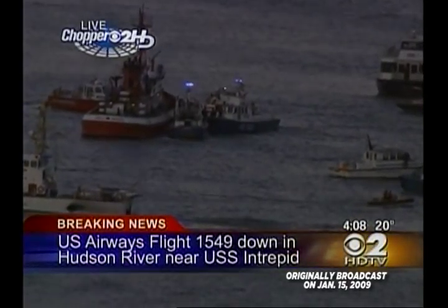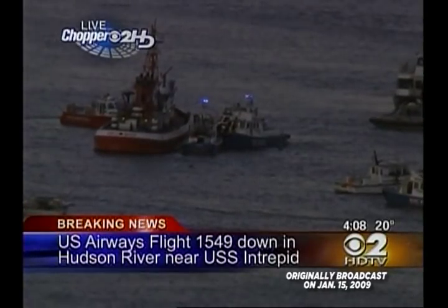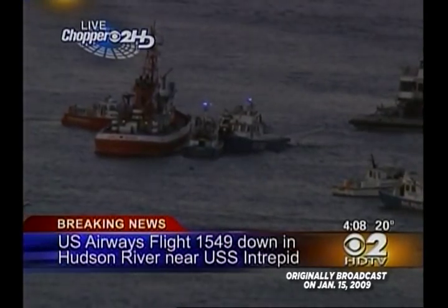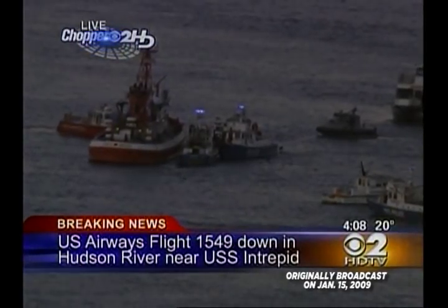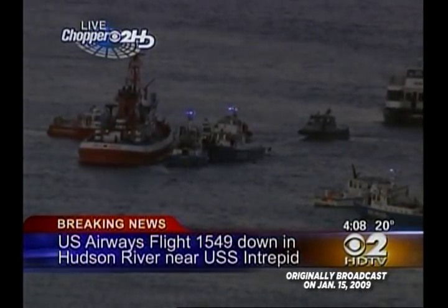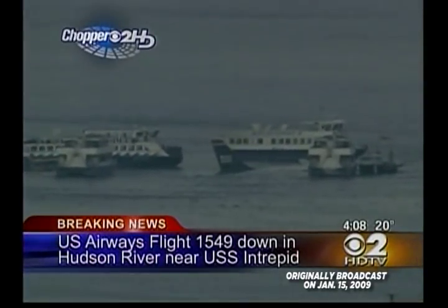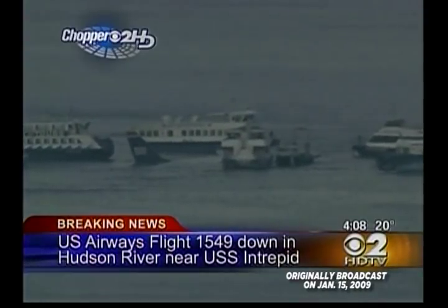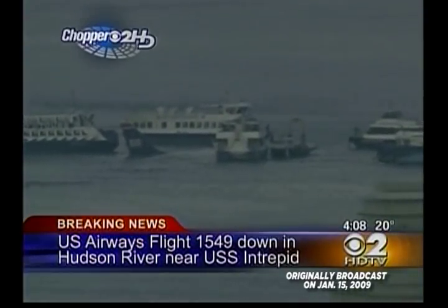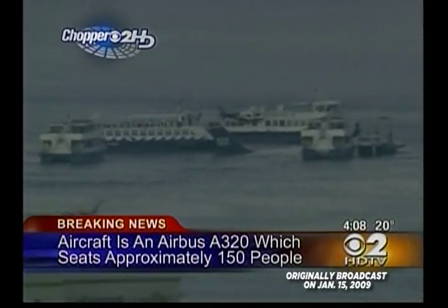I also saw a stewardess who was being rushed to the emergency room, and other people who were waiting for emergency treatment. There's a huge emergency response. Even now, there are police ESU trucks and ambulances and fire trucks rushing to the scene. And now they're heading further down the West Side Highway because the plane is floating downtown. They're trying to catch up with the plane and see if there are other people on it.